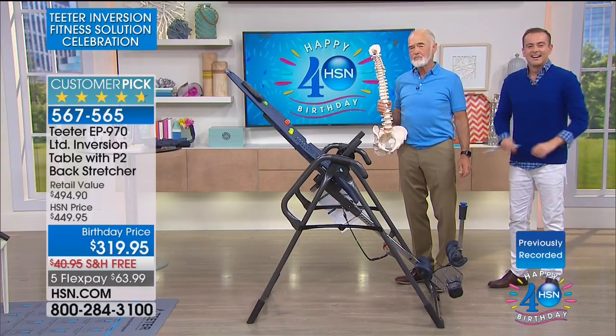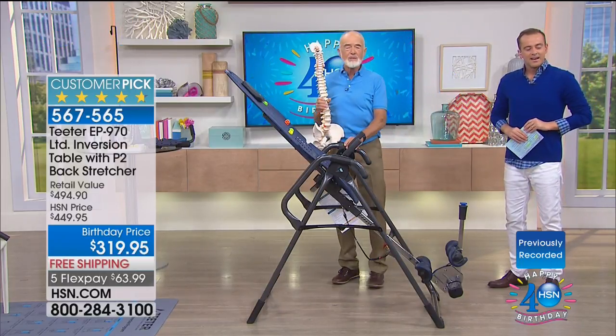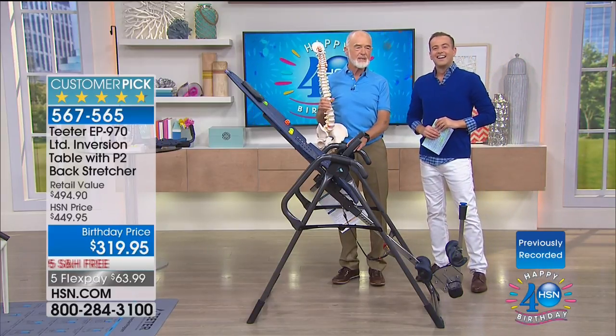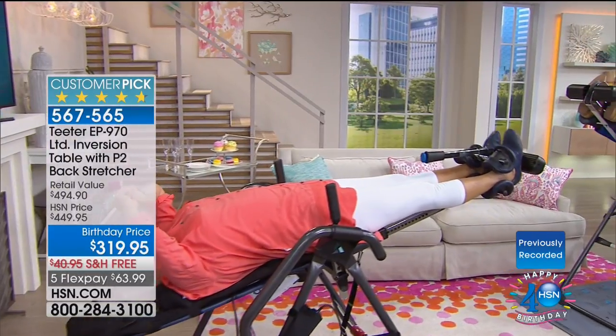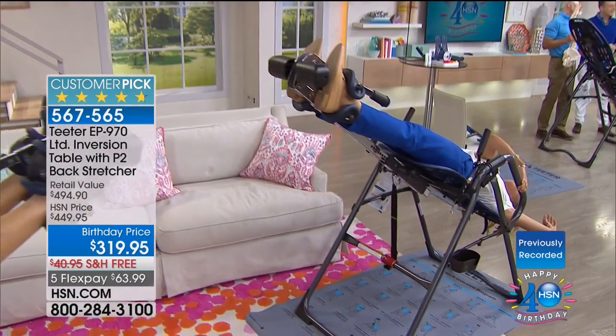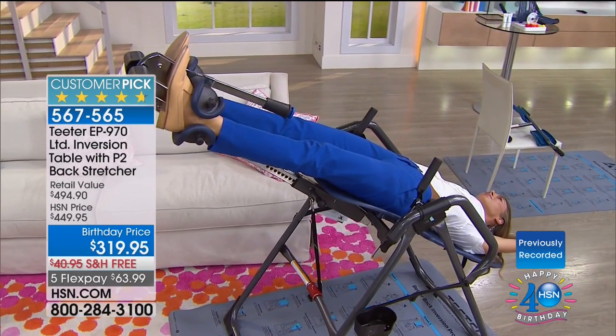I had a children's dancing school for 49 years, and so I do have back issues. I borrowed a neighbor's. They were snowbirds. I live in Florida, and it was a different brand. And then I used my son's, who works for GE, and he has a Teeter one, and it was so much better. And it really helped a lot, and I wanted to tell that to Roger.